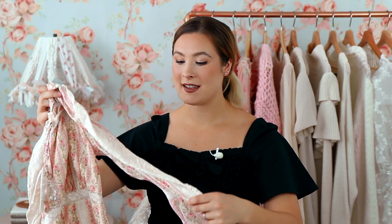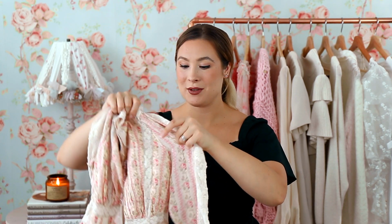Now, feeling this, it is the same exact delicate material as that Morrison top, and it's in the same pattern as well. Look at all the detail on this. This is a beautiful piece. And once again, it's actually quite light for a fall piece, so it's kind of like that transition summer to fall piece, you know? It's something that you can definitely add to in the fall season, but you still can bring in those floral patterns and pinks into the fall and winter as well.